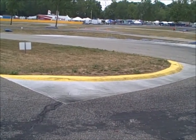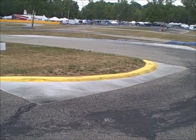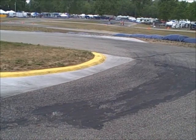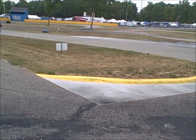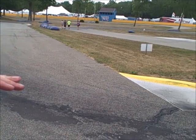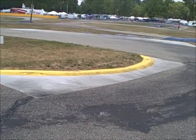Here we are in turn 7 of the track, the slowest corner of MRP and one of the best passing zones. They made quite a bit of changes here. The corner's been brought in a little bit and the curbing's been changed. It's kind of similar curbing to the rest of the track that they've added. Grip level wise, it's pretty similar to what it was before. The only difference is if you do nick this curbing, just like the rest of the track, it does really ruin your speed through the corner.